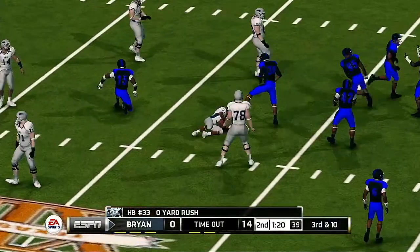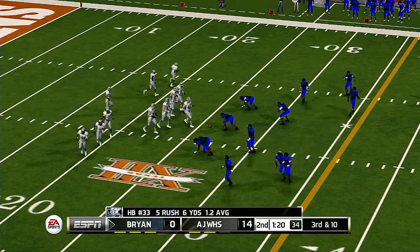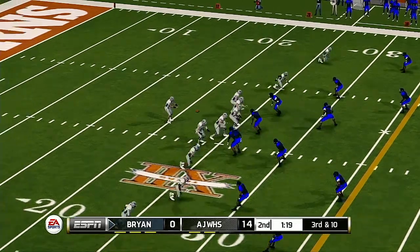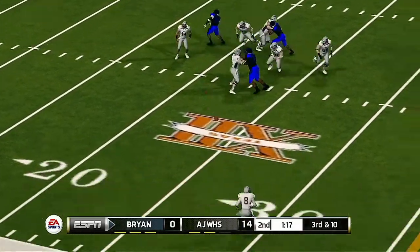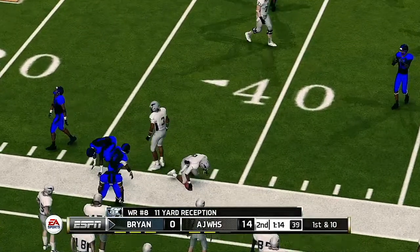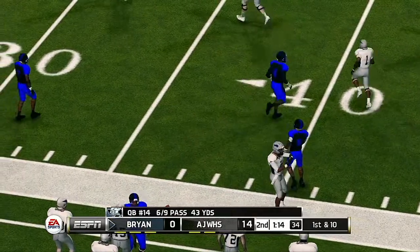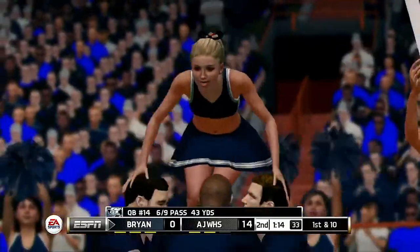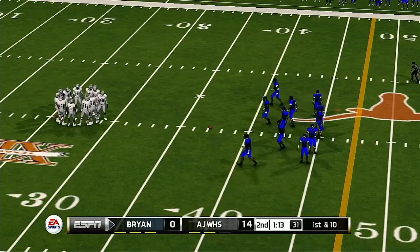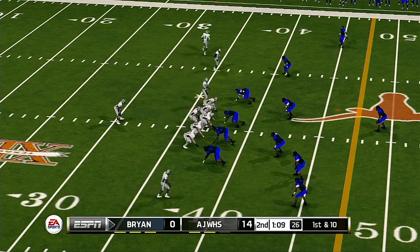He fights forward to about the 26. It's a good job by the defense to remain aggressive and minimize the yardage on that run. They come out on an empty backfield. And a quick throw. He's taken down at the 37. We've got a first and 10. Ball on their own 37.